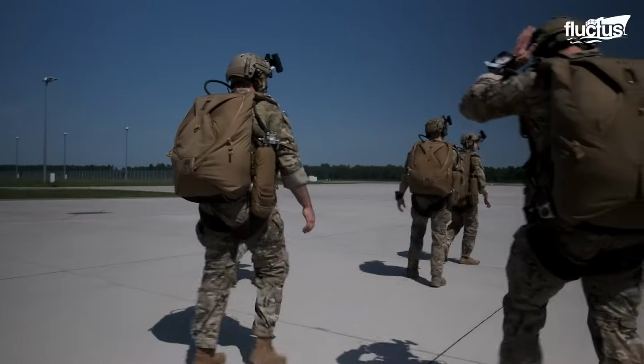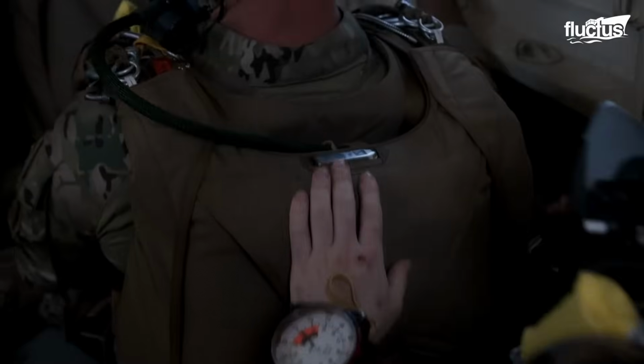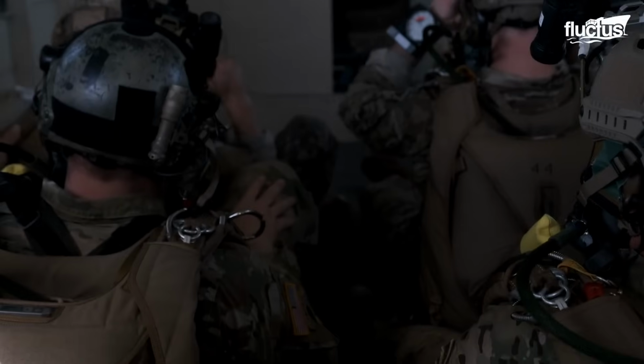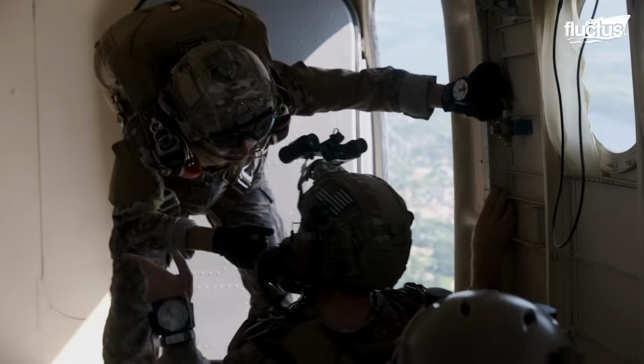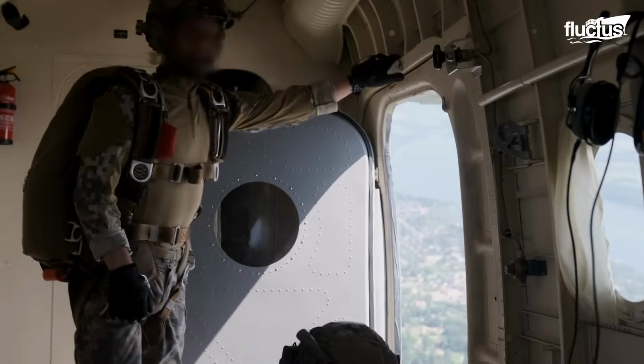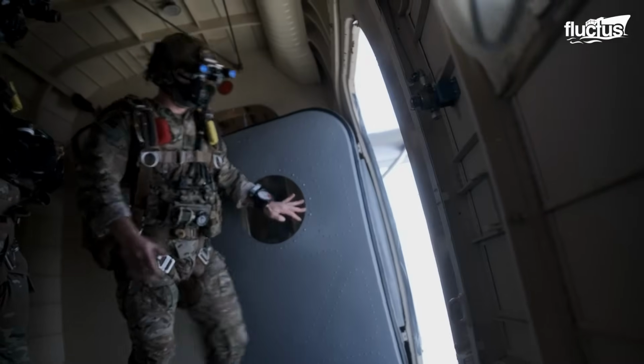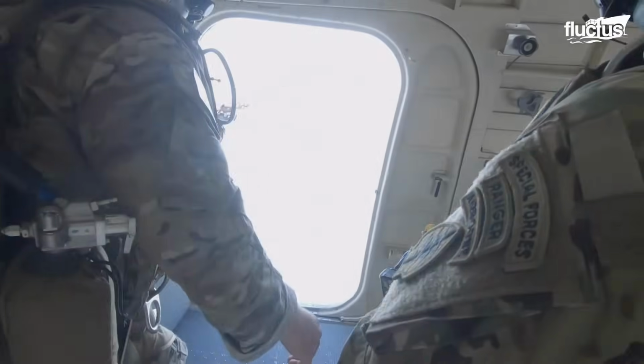Over the years, these techniques evolved and adapted as aviation technologies improved. Such development started during the 1950s and 1960s, when the Air Force conducted a series of experiments that would prove key in the creation of the high-altitude military parachuting technique.